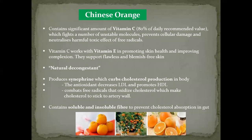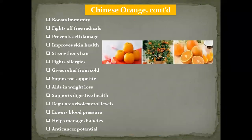It's a natural decongestant and produces synephrine, which curbs cholesterol production in your body. The antioxidant decreases LDL and promotes HDL. HDL is the good cholesterol, while LDL is the bad cholesterol. It combats free radicals that oxidize cholesterol, which makes cholesterol stick to artery walls, giving you atherosclerosis. Then it contains soluble and insoluble fiber to prevent cholesterol absorption in the gut. You can see what this product can do.